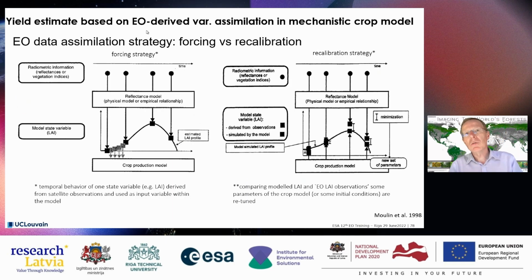Last but not least, when you quit the empirical approach and you want to do it more physically based, you can use a crop growth model, which will mimic, thanks to the rainfall, the temperature, the properties of the soil, the growth of the vegetation. And this model can be informed by information coming from the satellite. Therefore, you can have a forcing strategy where your satellite provides values that you force into your crop growth model. You may have LAI values that you force your model to take in, and therefore your model will follow your observation.